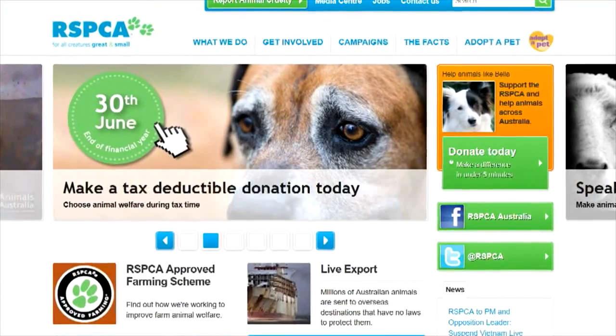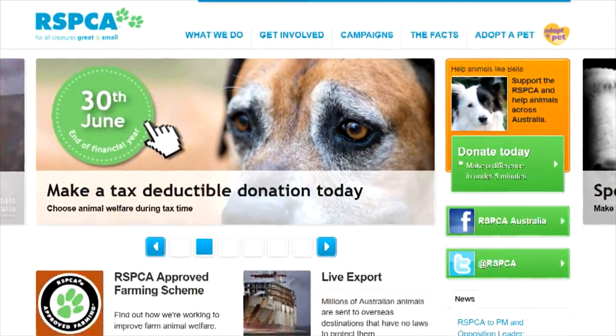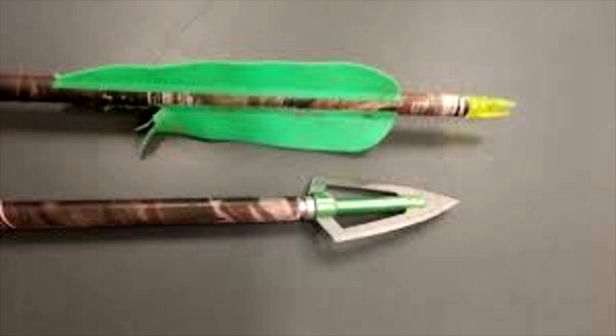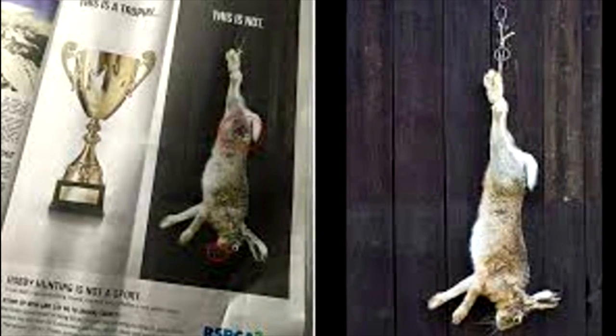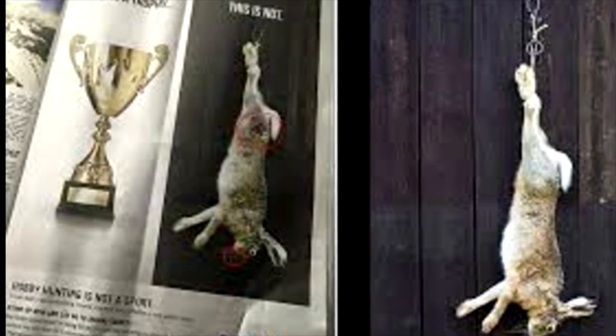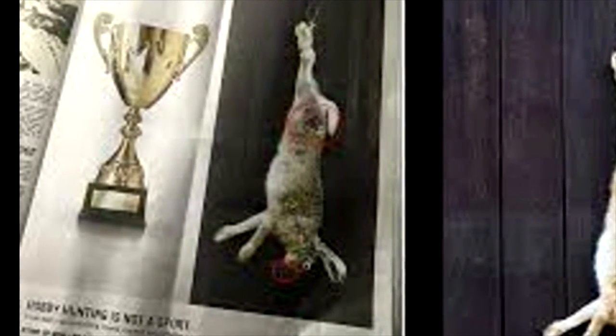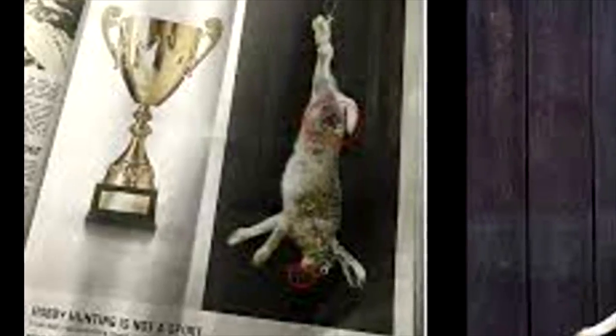The RSPCA in Australia has called for arrows to be registered. The animal rights organisation, which is part funded by Australian taxpayers, says that it'll help them track down offenders who inhumanely kill animals. Meanwhile, the RSPCA in Western Australia has come under fire from Australia's Parliament in a new report after it ran an advertising campaign against shooters.